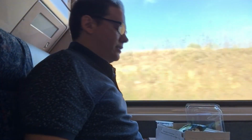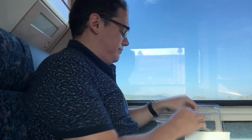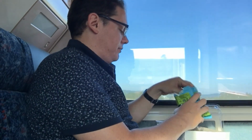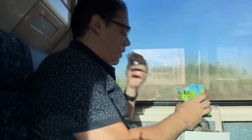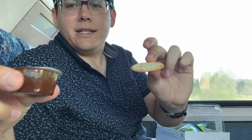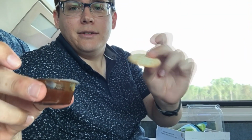Now those tray tables, they may seem a little bit, like the meal pack, a bit of a do-it-yourself affair, but they do give you a good filming platform. That's a lot of chutney for 2 crackers.